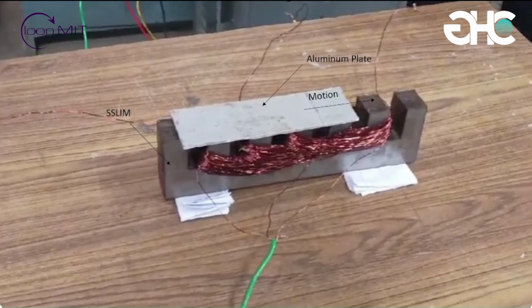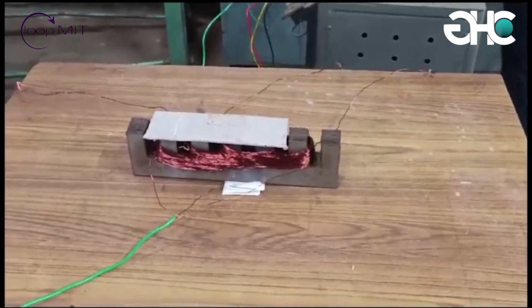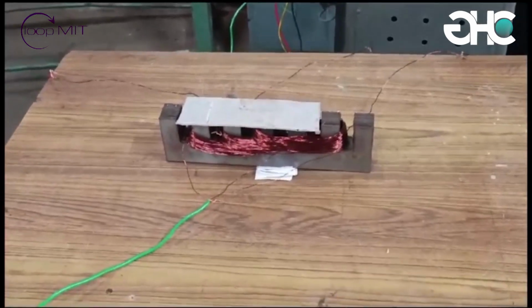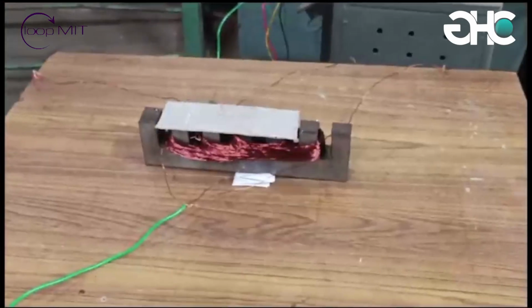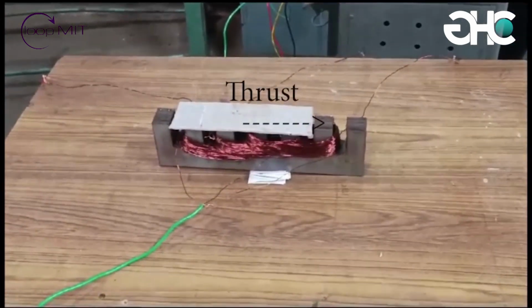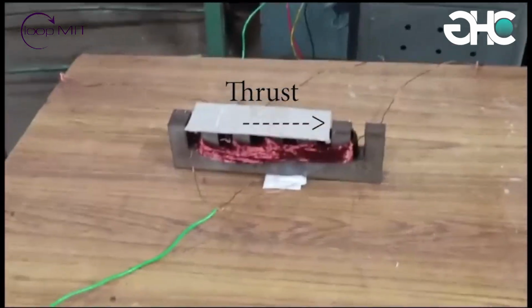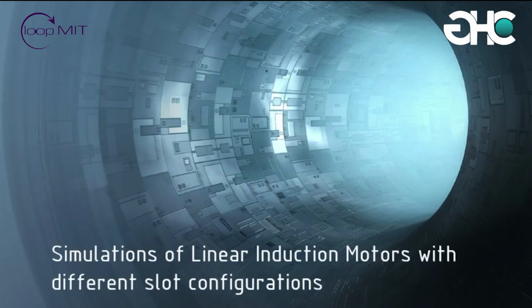The heart of our experiment lay in the observations of the SSLIM's reaction. Through meticulous testing, we placed an aluminum plate on top of the SSLIM to visually capture the induced motion. Fortunately, we have a video recording of this test, allowing us to witness the compelling results. As you can see in the video, the SSLIM demonstrated the linear motion we anticipated. This validates the concept of direct electromagnetic thrust propulsion, a key advantage of SSLIMs over traditional rotary induction motors.